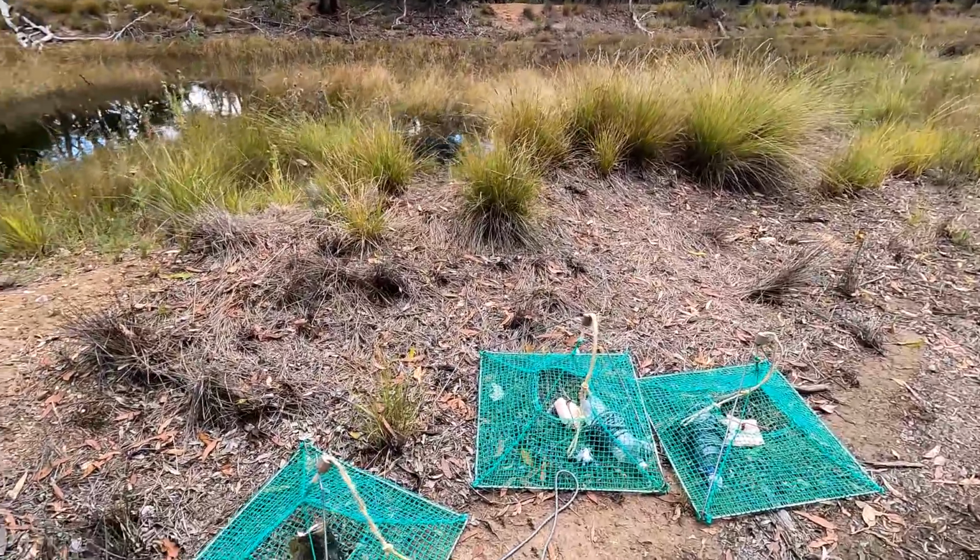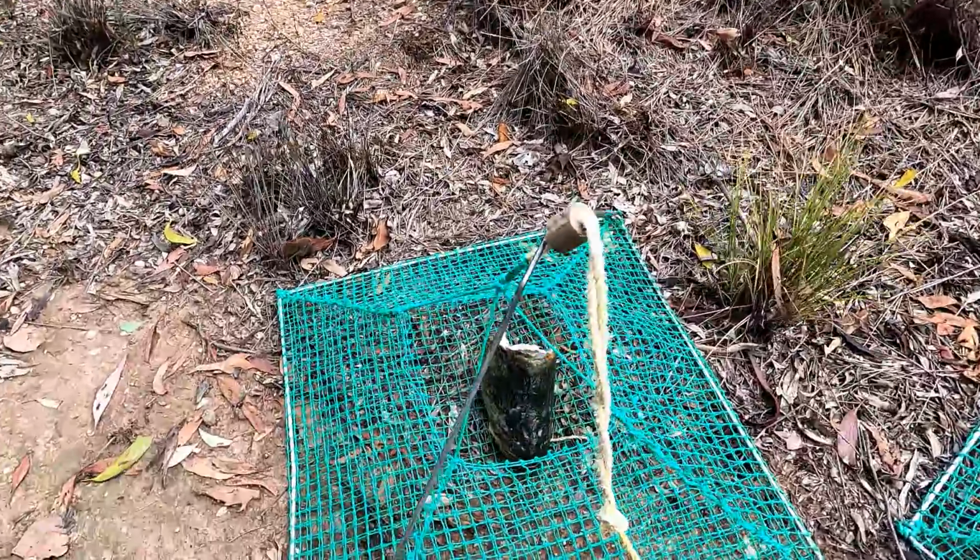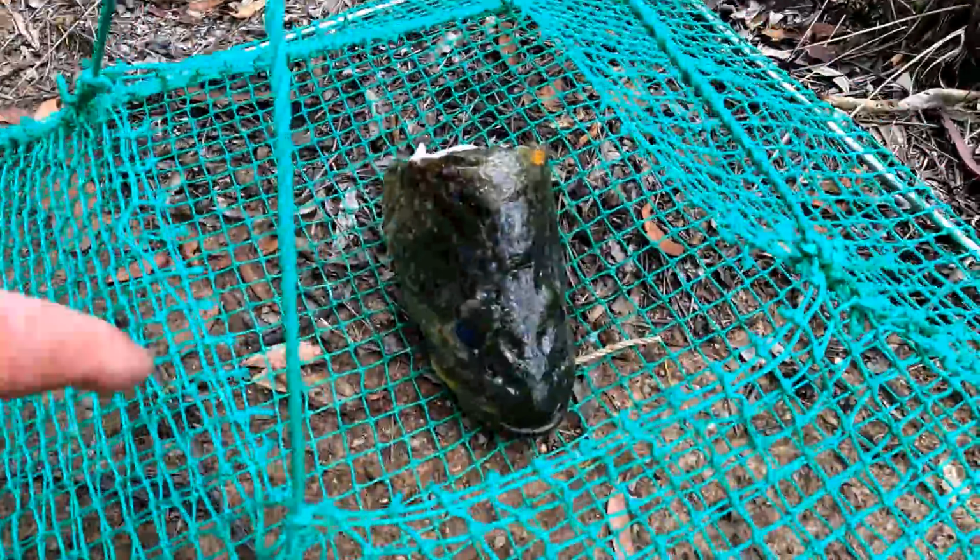I like to make the most out of every fish I catch, whether it's a redfin, a trout or a yellow belly. What's left over after I finish preparing, cooking and filleting, I like to use for yabby bait or crayfish bait or whatever. So the cod has been caught, it's been filleted, it's been cooked, and now it's going to catch me some yabbies.